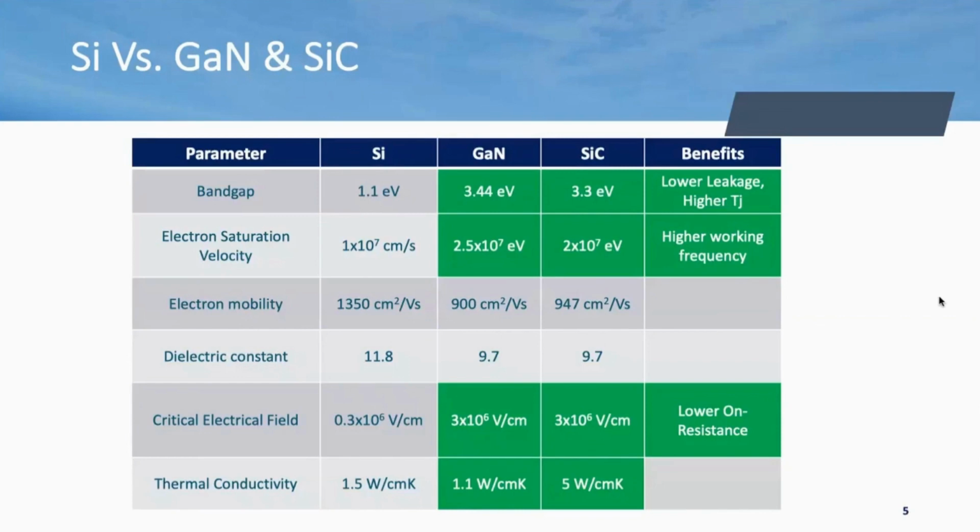If you take a look at the critical electrical field, there is a big change: it is even 10 times higher. The electrical field that gallium nitride or silicon carbide are able to stand is higher compared with silicon. So these are some technology reasons why these devices, silicon carbide and gallium nitride, are able to switch at much higher frequency without increasing the losses. Okay, we can go to the next slide, please.